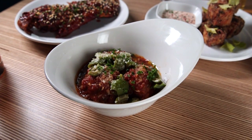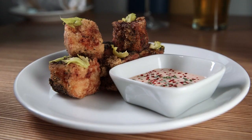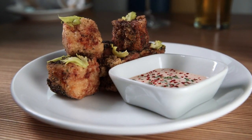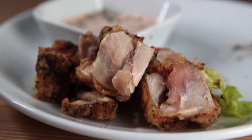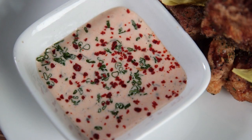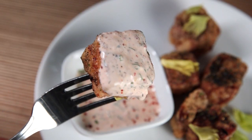Other Expo Kitchen dishes include wood oven roasted meatballs garnished with Sicilian olives, or this adult version of chicken nuggets, which has created quite the stir. The chicken nuggets are all boneless, skinless chicken thighs. We're serving it with a blue cheese ranch dipping sauce. People love the chicken nuggets, it's crazy.